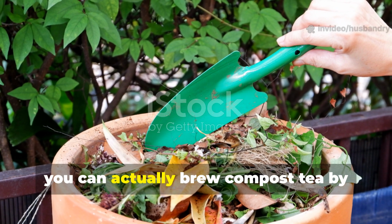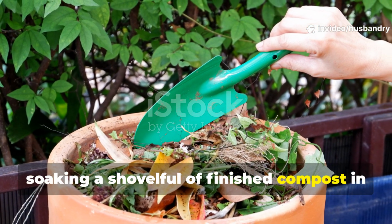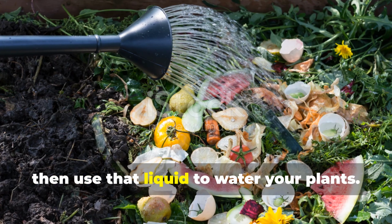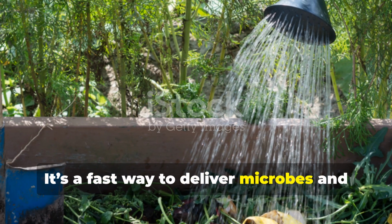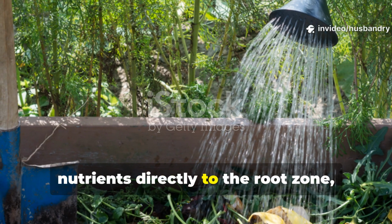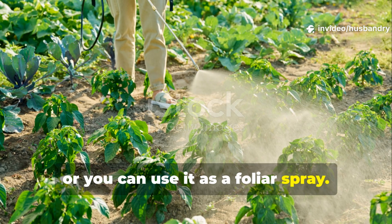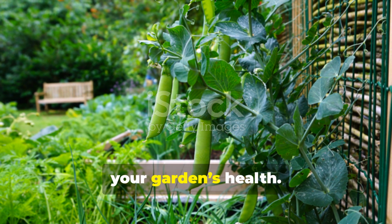Even better, you can brew compost tea by soaking a shovelful of finished compost in a bucket of water for a day or two and then use that liquid to water your plants. It's a fast way to deliver microbes and nutrients directly to the root zone, or you can use it as a foliar spray. Honestly, it's a simple trick that can really boost your garden's health.